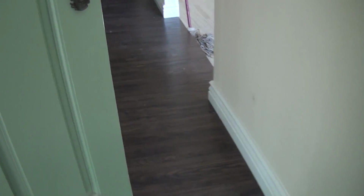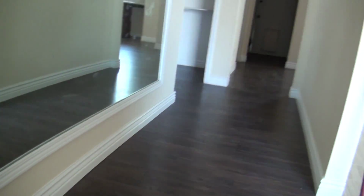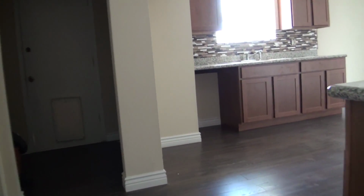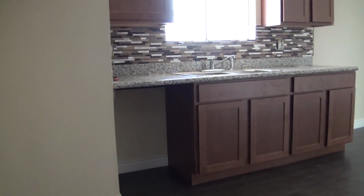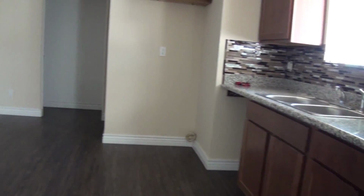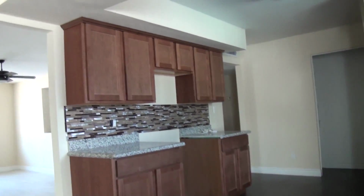Day 12/13 in one day. That's the weekend, so a whole bunch of progress being made here, and we are just finishing up the final touches. Backsplash is in. Very nice, very nice. Some microwave's gonna go up there.